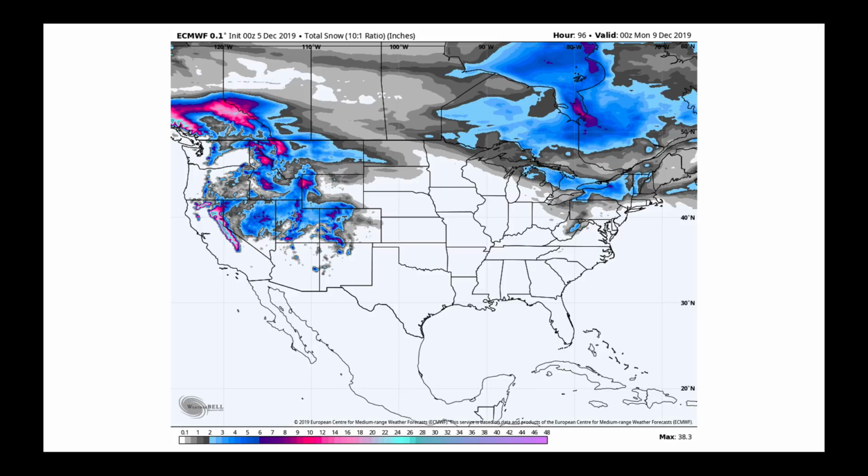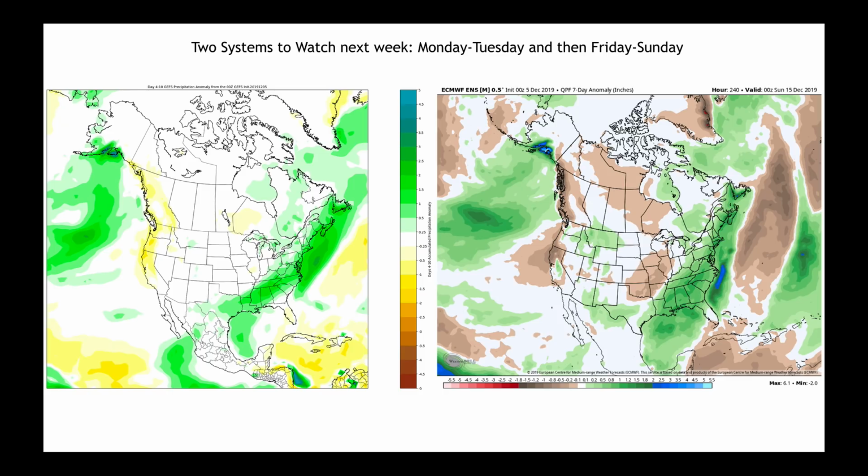Now, we do see that clipper that comes through bringing in some more snow here to parts of Michigan, but then getting over into New York and into New Hampshire and Vermont, and maybe possibly some coming in here with some of the colder air in parts of the Appalachian Mountains. But the big question is, is there anything changing this pattern such that we're going to get enough cold air that we could get some snow spreading across a wider region?